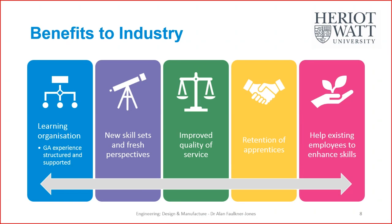So in terms of benefits to the industry, with a learning organisation, we've structured this framework to support the apprentices through from beginning to end, but there are a number of entry points. It's not as simple, straightforward. It is possible to enter at stage 2 or even stage 3 in some situations. It's a new skill set, fresh perspective for industry. We've got a lot of new people coming in. You can then use this as a vehicle to mould them to a specific role that you have in mind for them at the end of the program.